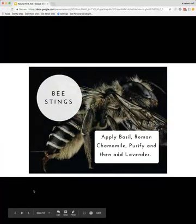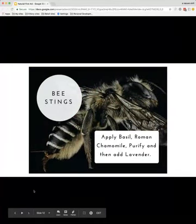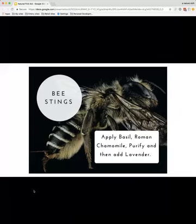Gosh, bee stings, oh my gosh. They hurt so bad, right? This goes for bee stings, wasps, yellow jackets, anything like that. Basil, my go-to typically, let me say this first, my go-to is usually Purify. It's a blend of several oils that is really detoxifying and helps with the symptoms of the stinging and the burning, but all of these are a good option.